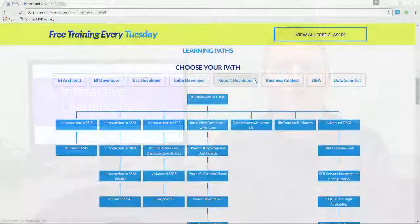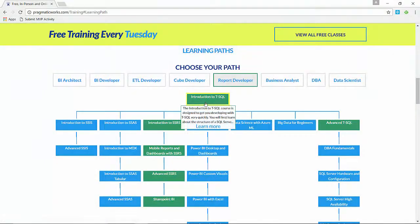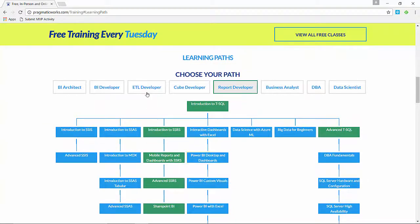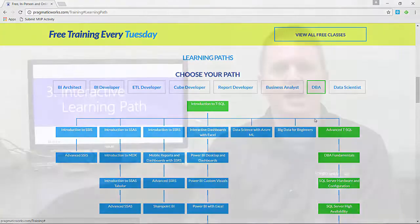And so our platform actually has a learning path that comes with it. It's an interactive learning path that you can select the role that you want to focus in on. And by selecting that role, you're then able to actually have some guidance on which courses you should take next. So whether you're a DBA or a report writer or a Cube developer, you can select the appropriate role, and then it gives you guidance on what you should do next.